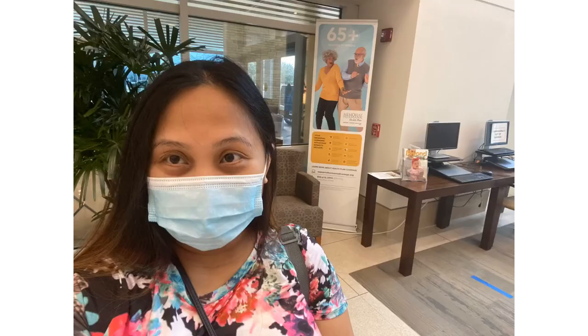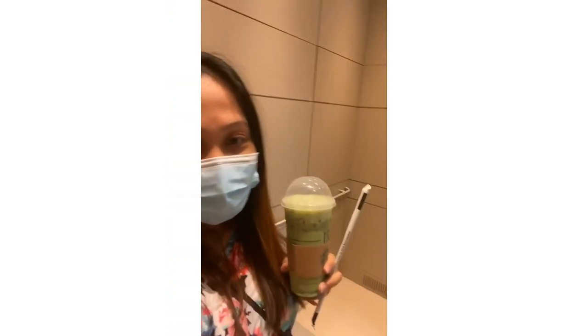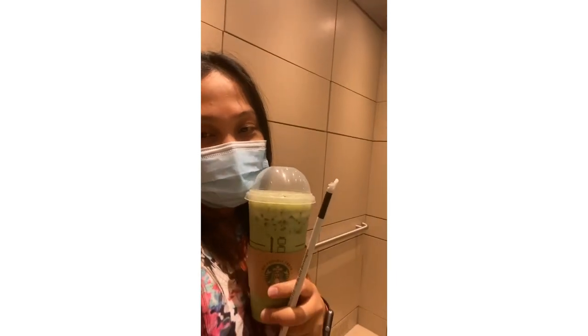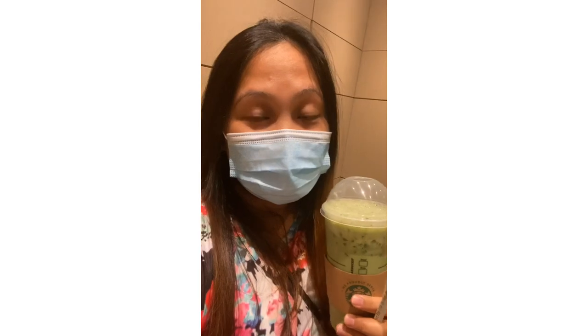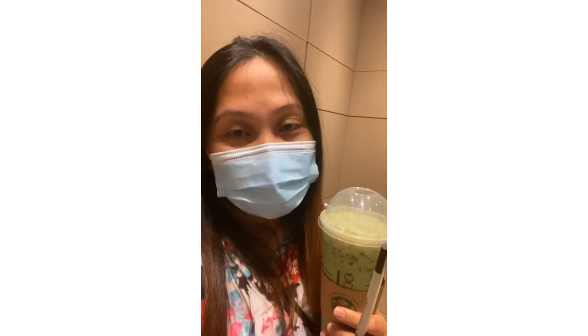And then as I went in, there is a Starbucks on the first floor. So I grabbed some matcha latte first. So I'm in the elevator, having my green tea. I'm gonna check in for, I went to my OB. I'm about 5 cm dilated, so we'll see.